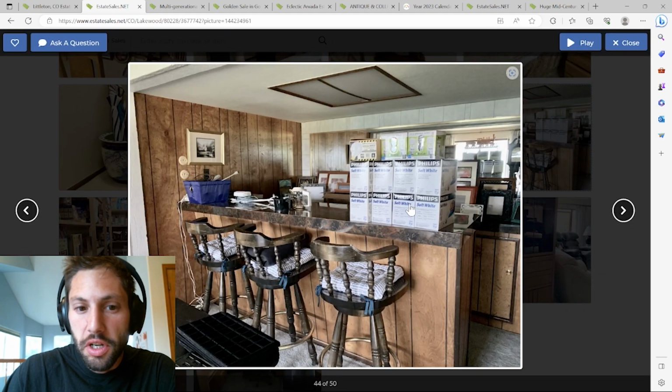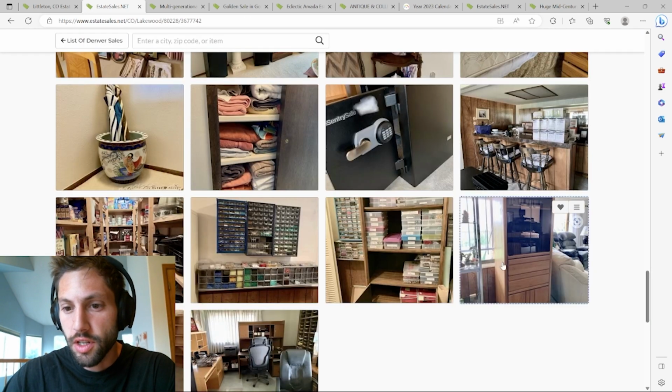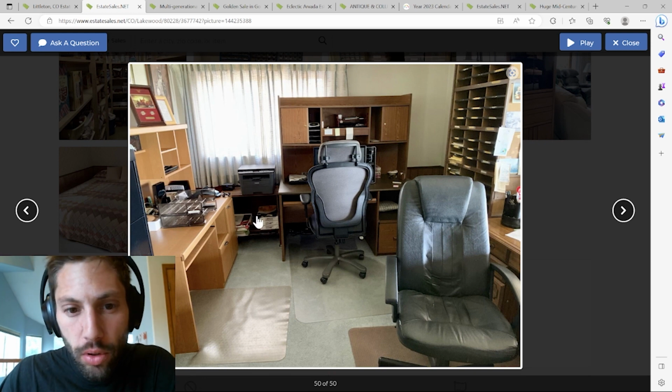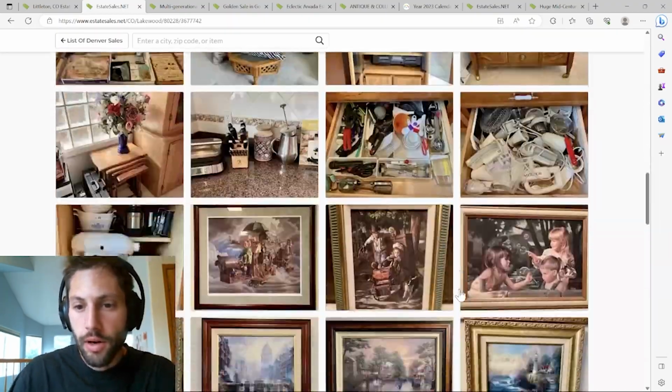So these are interesting, but it might not be anything. Still might write it down. So much craft stuff. That printer may be shippable, may not be. So yeah, I'd probably write the printer. Their pictures aren't the best either.